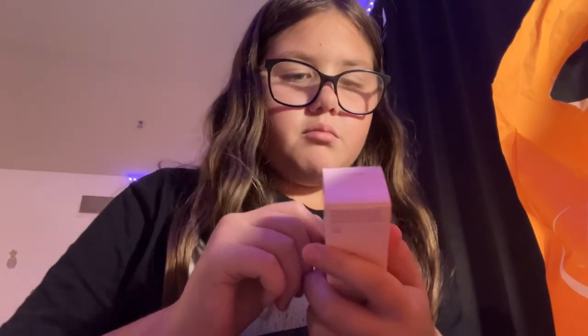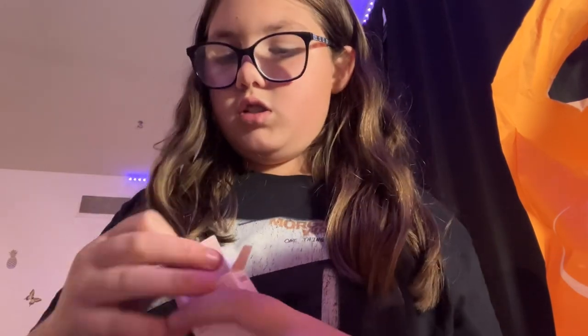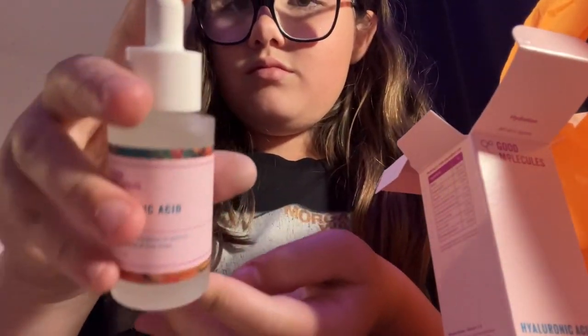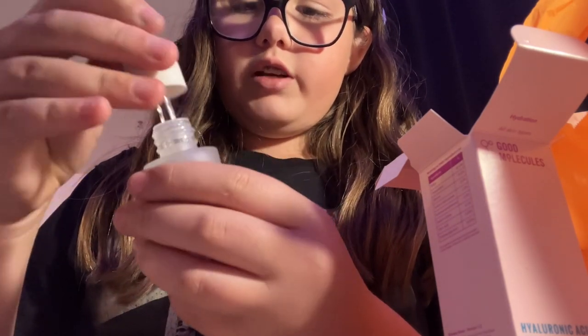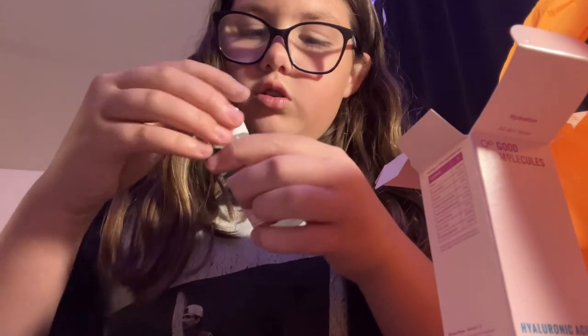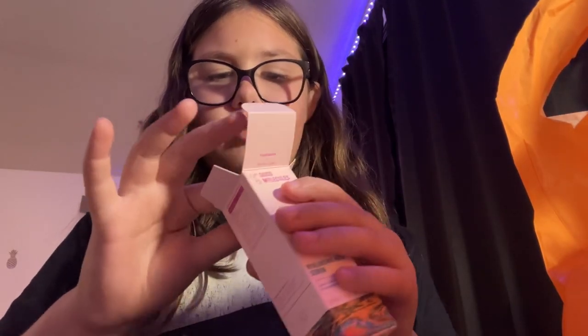And then the second thing I got was the Good Molecules Hyaluronic Acid Serum for my skincare. I'm actually going to use that today. I don't own anything from Good Molecules yet, so this will be exciting, and it's really affordable, and I heard great things about it.